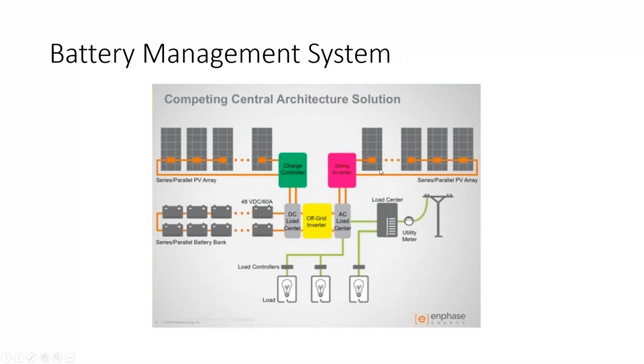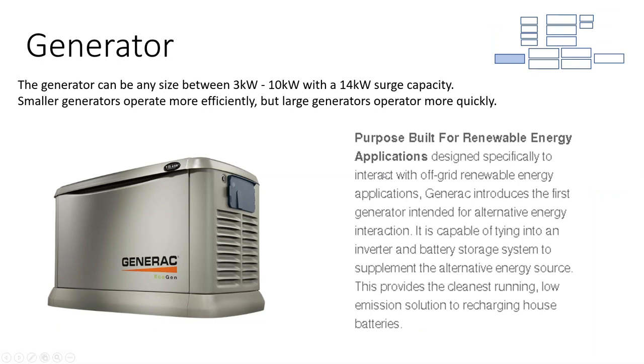And I guess one reason why that's important is that when you select your generator, there are generators that are specifically built to be compatible with renewable systems. These generators are basically variable speed generators that will throttle up and down based on the load, rather than just supplying a constant, more stable power output. So they're energy efficient.